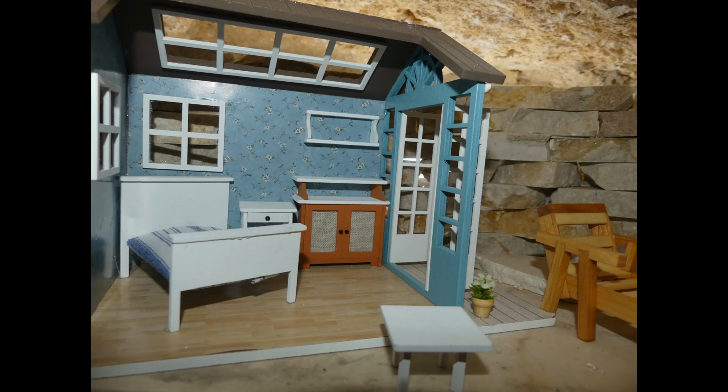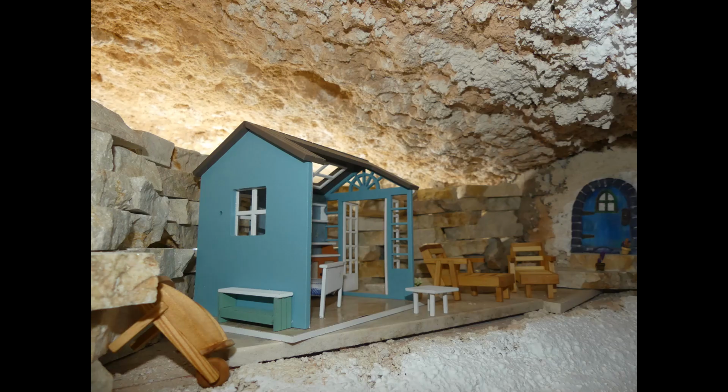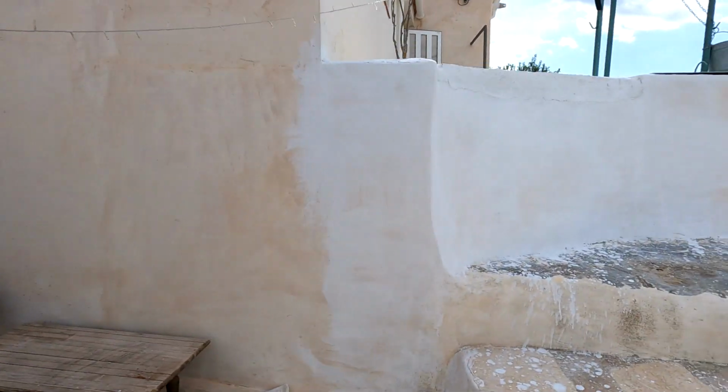We've provided a bed, they've got sun loungers, their own private entrance, and they've also got the only wheelbarrow that's allowed in the premises. Just said to Lillian about the wall, and she said, yeah, look at that.